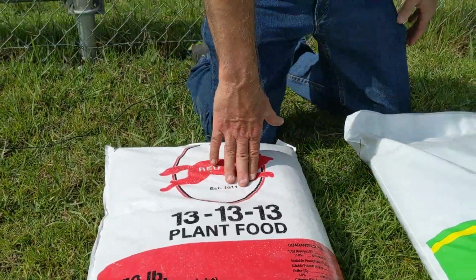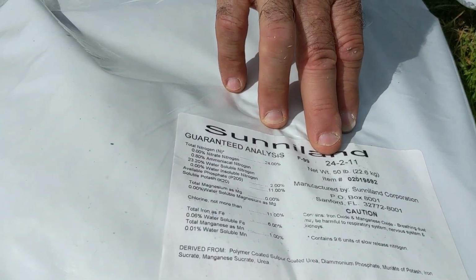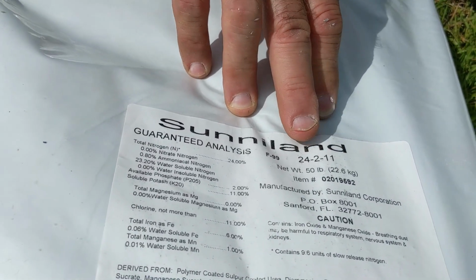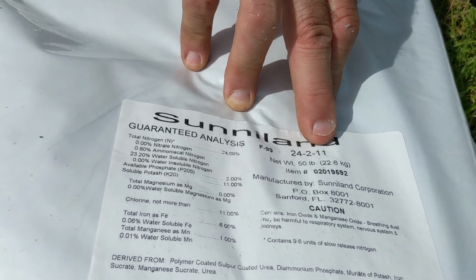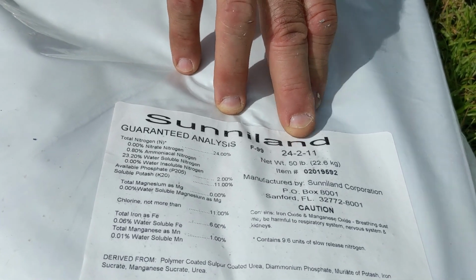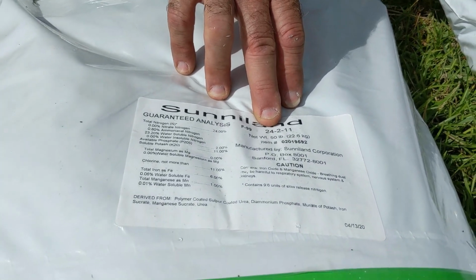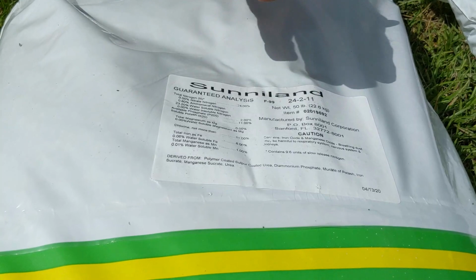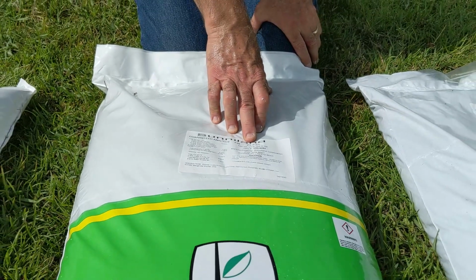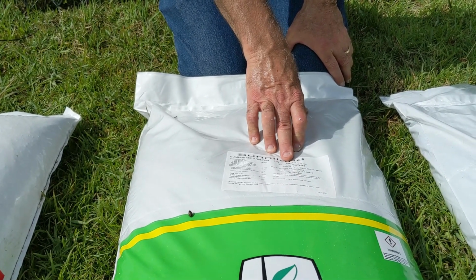Okay, so the next fertilizer we're going to talk about here is this one, and the numbers on this one, if you can see here, are 24 to 11. So there's a lot more nitrogen in this bag, a lot less phosphorus, and somewhat less potassium. Now, nitrogen is the key ingredient to stimulate growth and the green color in the grass. So using this fertilizer will stimulate a lot of growth. It'll grow quicker, and it'll turn a deep green.